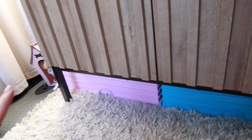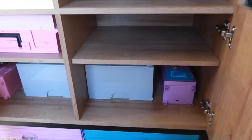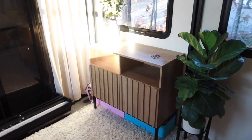And according to the dimensions, they were supposed to fit, but I ended up taking the tops off because they don't fit under here. So I might just get some baskets, and I don't know, we'll see. I'm so happy with it. I feel like this room looks so much more like a room versus like in an RV.